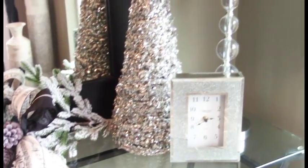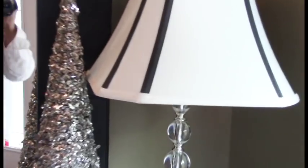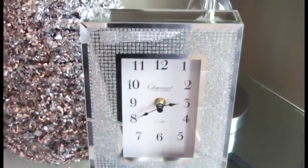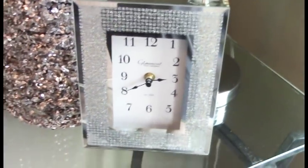Now, as we go over on the right-hand side, you see this vignette there. It starts with this very tall, very beautiful lamp. I love this lamp. It goes so well with the draperies. The lamp neck is glass balls that gradually get bigger as it goes down to the chrome base. In front of the lamp, we have a gorgeous mirrored and gem clock that I purchased at Kirkland's 2 years ago. It was $16.99. I didn't pay full price, of course.